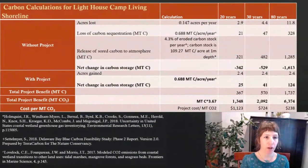And then we would look at the amount of the lost carbon sequestration potential of those areas, because those acres of marsh are currently vegetated. So if they erode away, they're no longer vegetated and no longer sequestering new carbon. And so we took a standard rate, and if you multiply that by the number of acres, you can get the metric tons of carbon per acre per year.